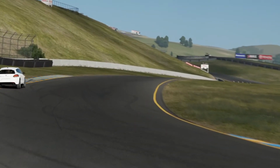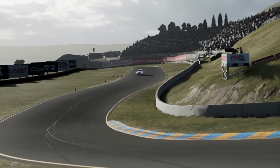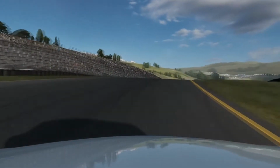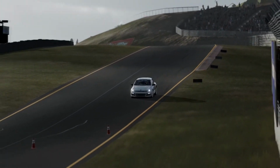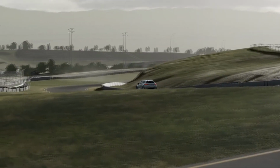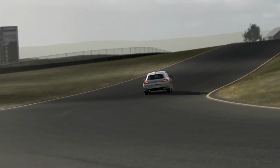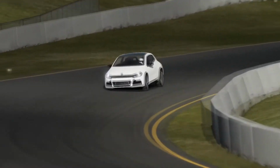So Volkswagen did what they do best. Make a performance version. It was called the R. It was based on the Golf R, just as the normal Scirocco is based off the normal Golf, which meant it had 276 horsepower and 260 foot-pounds of torque. But there was one key difference between the Rs of the Golf and the Scirocco. The Golf was four-wheel drive, and the Scirocco was front-wheel drive.